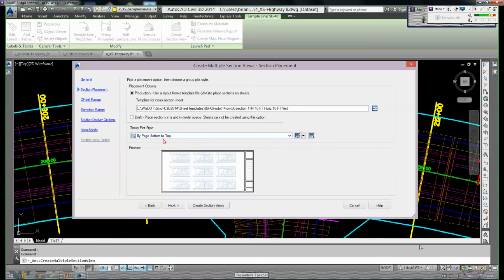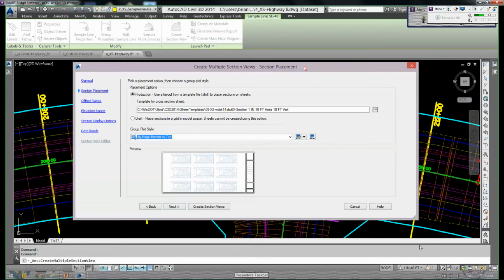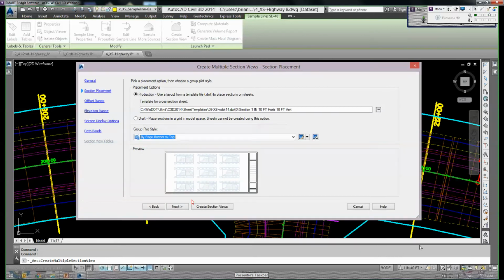I also have a group plot style in here. Among other things, at this point, this is basically how the sections are going to organize. Are they going to go from bottom up or top down? And we're going to pick the bottom up option. We'll get back to that group plot style. It controls some other things with the layout of our sections, and we'll see that in just a bit.